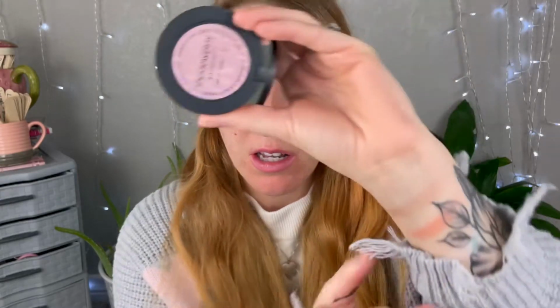Next, Shadow Play Blush Light. Another blush light. Everything is pink. What? Shadow Play Blush Light. That one is confusing. I'm not sure about that one.